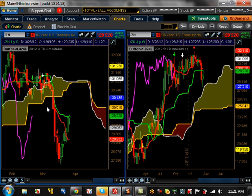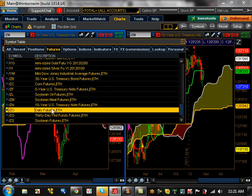10-year Treasury note, same thing as all the other bonds and stuff like that. It's basically trending as far as the weekly is concerned on a major pullback. It's at a major resistance level right now, so it's going to be key to see exactly what happens moving forward.